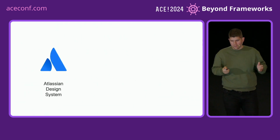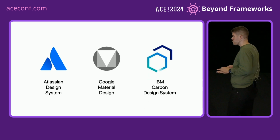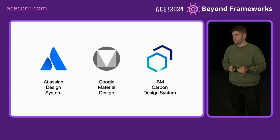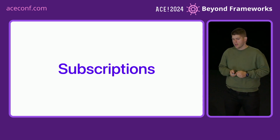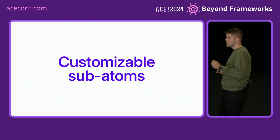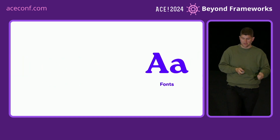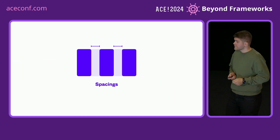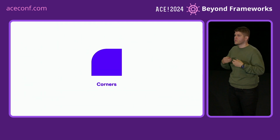Right now, we have many great large design systems, like from Atlassian, Google, or IBM. But I think we will see more of those. I think we'll see many subscription-based, and I think we will see a lot of them where we can actually customize the sub-atoms of the system, meaning we will be able to change the colors, the fonts, the spacings, radiuses, and so on, of a system that is not built by us.